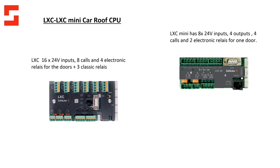Very short. Our car roof CPUs, LXC and LXC Mini, where you can connect the car CAN buses, IOs from the car. We have inputs for the doors, the sub-D for, let's say, an input of the encoder. And then we have the LXC Mini, which is the little brother when you only have, for example, one automatic door and you have fewer car calls or whatever you want to connect. So it's typically for the car roof.